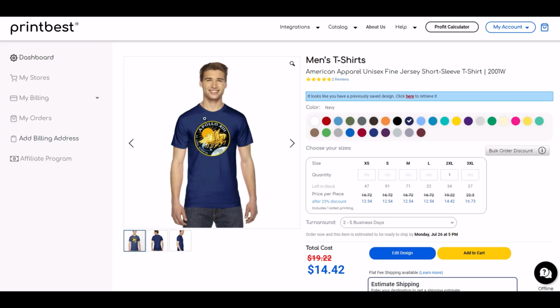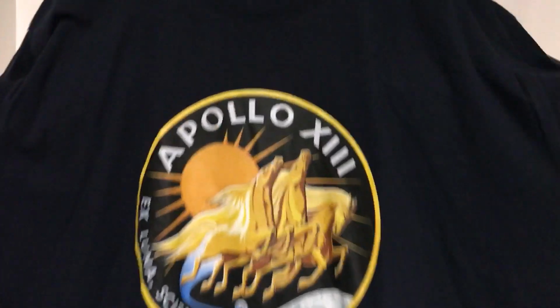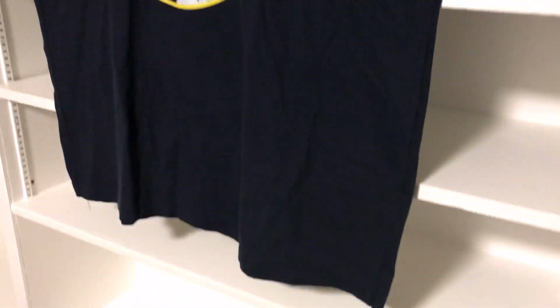So here my t-shirt looks really good. I'm happy with that. I'm going to click add to cart, and I actually did get this shipped to my house, so let me show you what it looks like. I think the quality of the t-shirt itself is great. It's a heavy, high quality fabric, very robust. The printing of the design showed up really well.